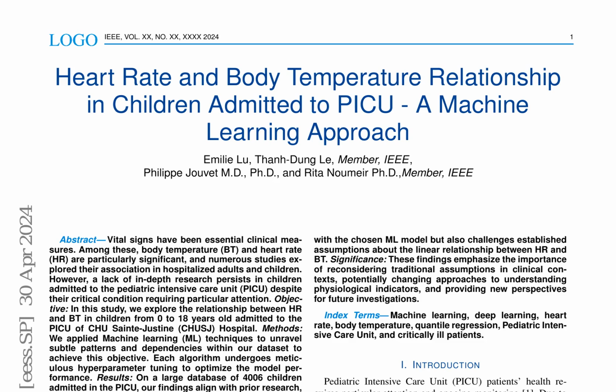The predictive capabilities of the best-performing model are visualized in figures, showcasing the model's proficiency in forecasting HR at multiple quantiles and predicting HR for specific quantiles with respect to BT variations. A simple user interface is developed to enable clinicians to utilize the QR prediction model, which processes 3 input parameters: current HR, BT, and patient's age, and outputs HR predictions across various percentiles tailored to a specific patient.